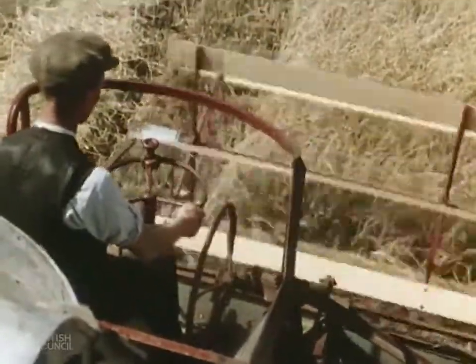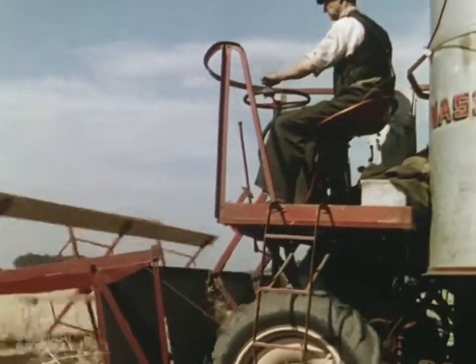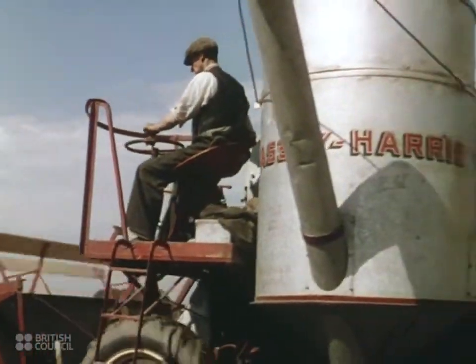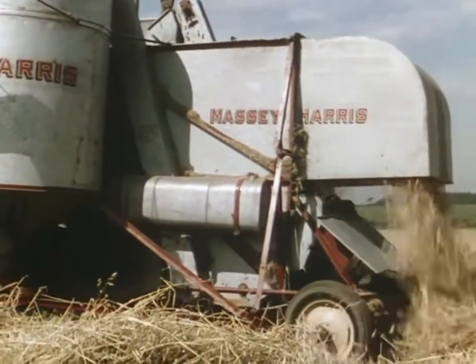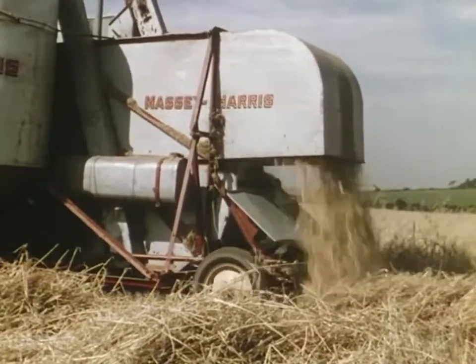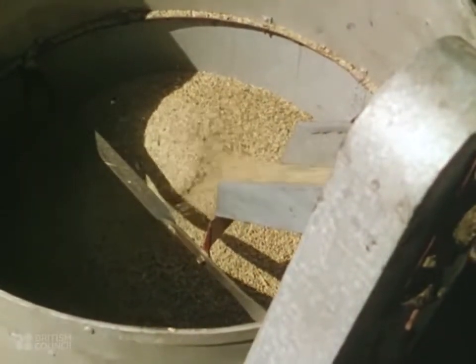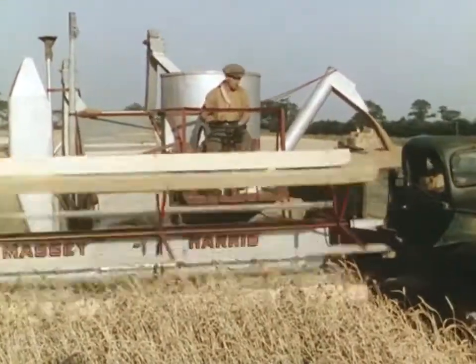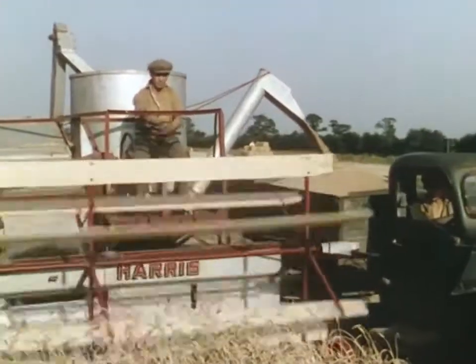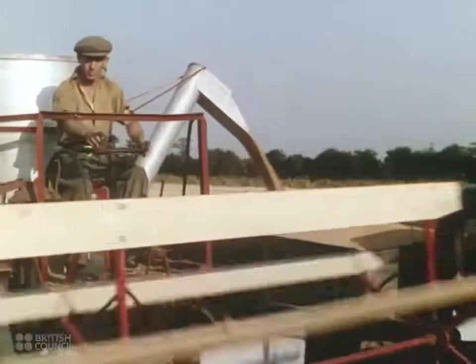The 12-foot cutting bar cuts the corn and lays it onto a moving belt which carries it into the machine where it is threshed. Threshed straw pours out onto the ground behind, while the grain is collected in a hopper at the side of the machine. Lorries driving along beside the harvesters offload the grain without interrupting the cutting and take it away to be dried and sacked.